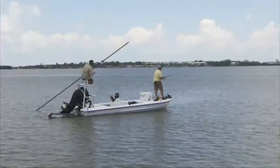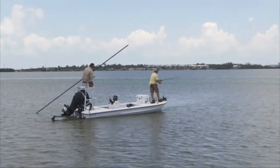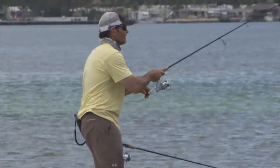He's heading towards it. He's heading towards it. Come on, baby, smell it. Smell it. They should eat it all day long. Right there. Wouldn't be afraid to get both of them out there. Oh, he got it. He's on it. Did he eat it right off the hook? Yep. Bumped into my line.